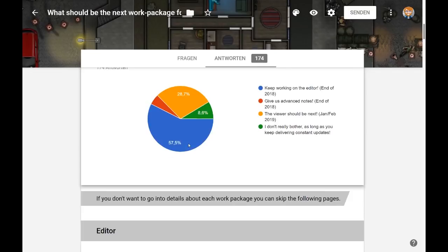Now, as you see, almost 60% of you want us to continue the work on the editor, which is completely understandable because our editor is in the beginnings and there are still a lot of ideas flowing around and still a lot of things that need improvement. So we have been, for the last month, focusing on the editor and improvements there. But having almost 30% asking for an improvement to the viewer should not be ignored.